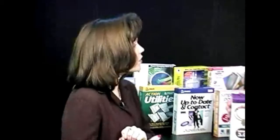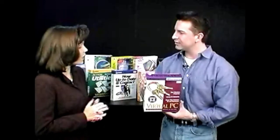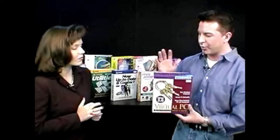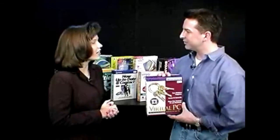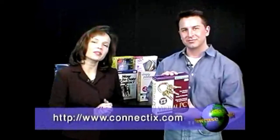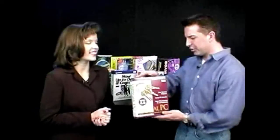Comes in 3 different flavors. There is a version that includes DOS, Windows 95, and Windows 98 pre-installed and pre-configured. Very good. What about Linux? Linux and Windows 2000 are coming up both in March. Very good. And so how much if we want to buy this wonderful piece of software? It is $89. Okay. And for more information, visit Connectix at their website at www.connectix.com. Very good. Virtual PC.